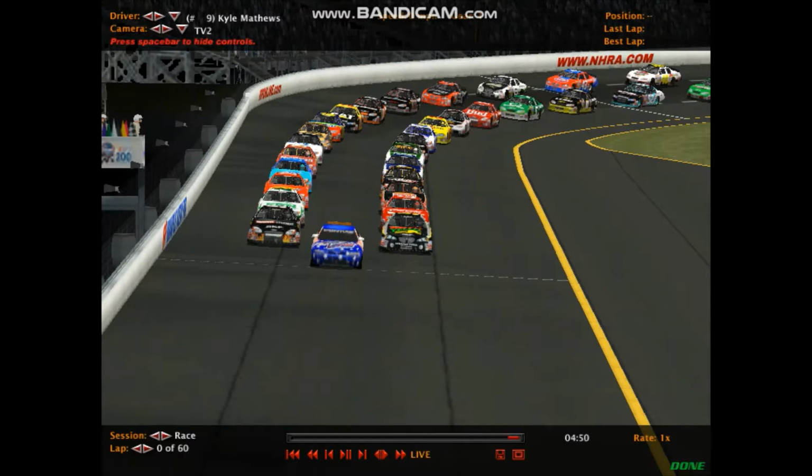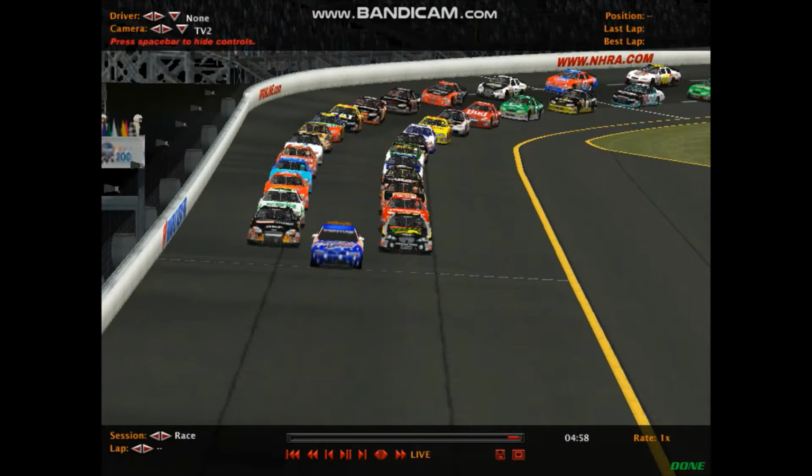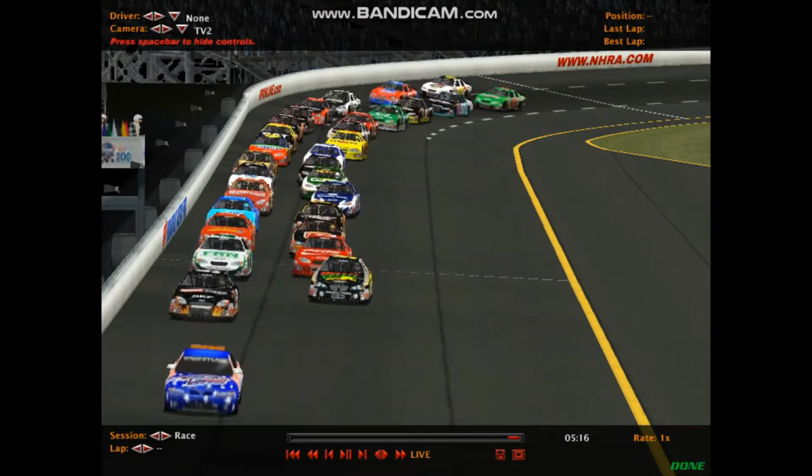So the field is lined up here on the front stretch. We're about to get the command to fire the engines for this race. Command given to fire the engines as we get set for racing here today. 60 laps of racing. The field will roll off and begin the pace lap. As they do that, we'll be back for the green flag right after this.